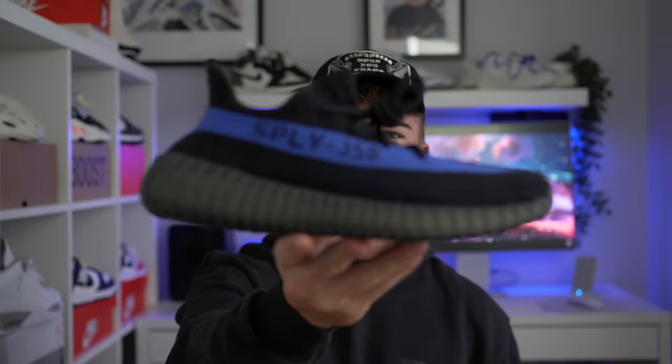Alright, so here we have the box, a nice little Yeezy 350 box. Nothing has changed. You would expect maybe a slight change here in 2022, maybe they'd freshen it up, but no, this is exactly what you would expect from a Yeezy. I'm super excited to check these out. It's like the first huge release of 2022. Let's get into it, guys. The Yeezy 350 V2 Dazzling Blue.